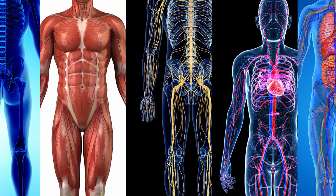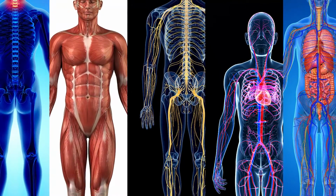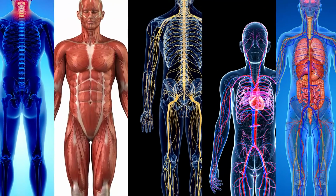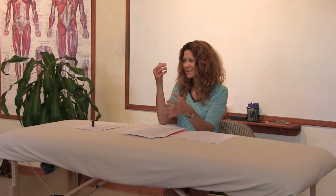decompression, taking the pressure off of pain-sensitive structures, whether that would be your bony joints, your muscular system, your nervous system, your vascular system, your organs. So if we are allowing the compressive pressures on the cells or the collection and group of cells to release, they can then expand and go back to their normal functioning.